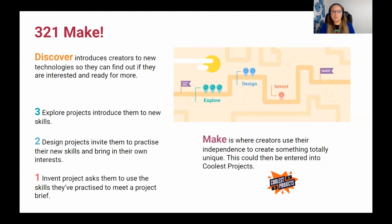And these are the traditional step-by-step projects. If you've looked at our projects before, they step learners through making a project. They get a couple of little design decisions on there, but it's very scaffolded, that one. And that introduces them to all the new skills that we want them to gain in this path.